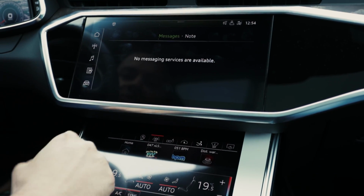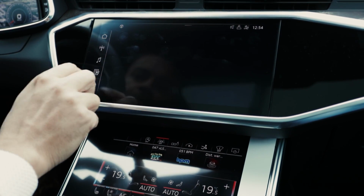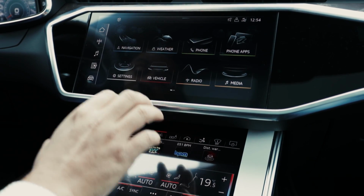So you can get your text messages once you have your phone connected to it. In this specific case, I don't have my phone connected to it. But basically, these are your main buttons you can press, and then you can customize how you'd like it to go, as I showed you earlier.